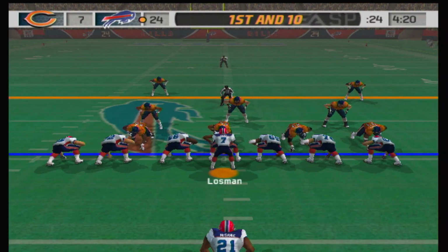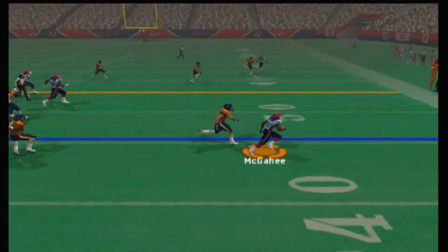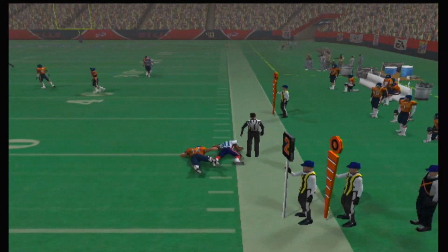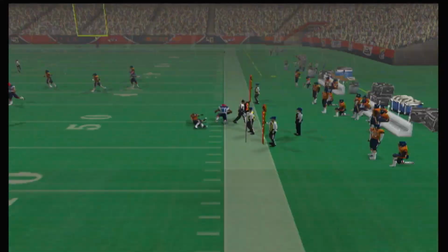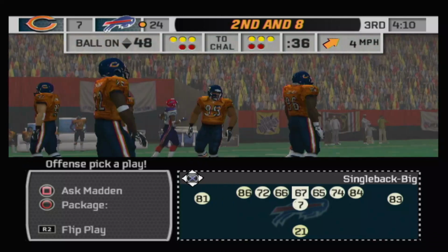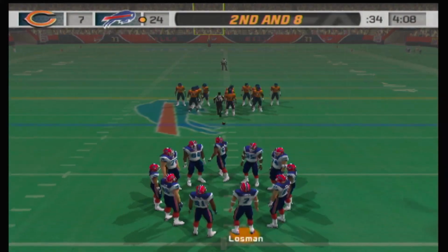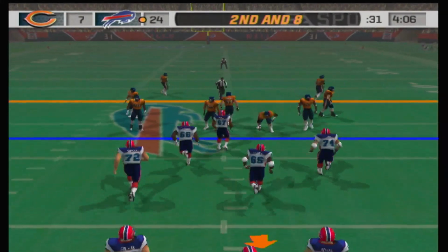What screen? Regular. To carry it. Urlacher makes the tackle. McGahee, 48. He was looking for a place to run, but all those places were filled up with guys waiting to tackle him. Ball on their own 48. Ball on the 48-yard line.